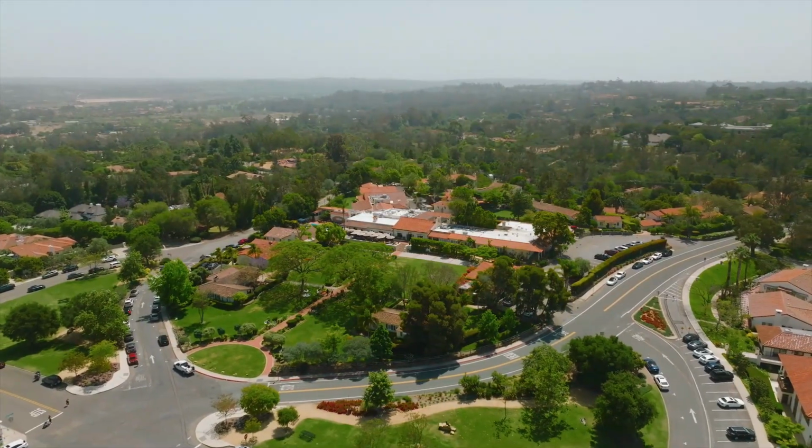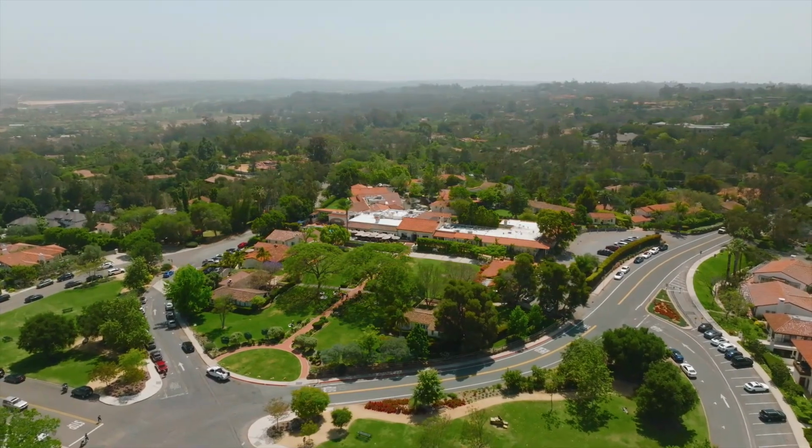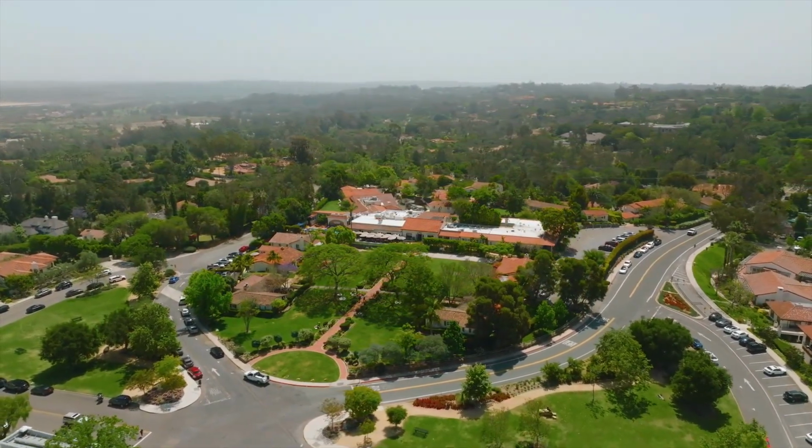Yeah, and that's like the only hotel in all of Rancho Santa Fe, so that's another thing with the amenities. It's not a tourist destination. No, absolutely not. And that's a lot of the reason people like living here. If you're looking for a spot that's got some amenities but doesn't have a lot of traffic and stuff, this is definitely a good spot. And Chris is going to show you the map right now.